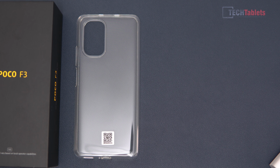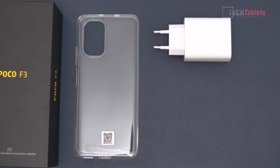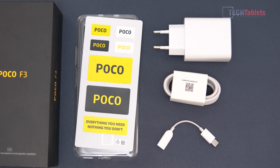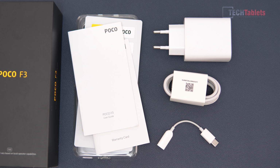And what do we get in the box? So we have a TPU clear case. Our charger is 33 watts maximum. Now this will fully charge the POCO F3, its 4,520 milliamp hour battery, in just under 1 hour. Our USB cable, and they did include a Type-C to 3.5 millimeter adapter. That is really good. And I have some stickers, POCO stickers, warranty card, and a user guide. There's also a SIM tray tool.